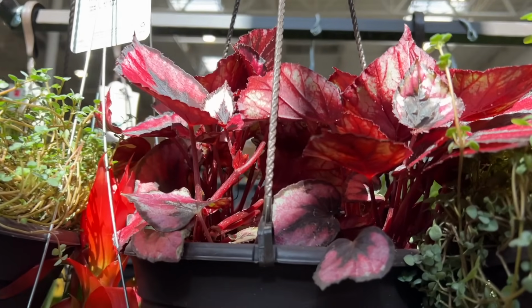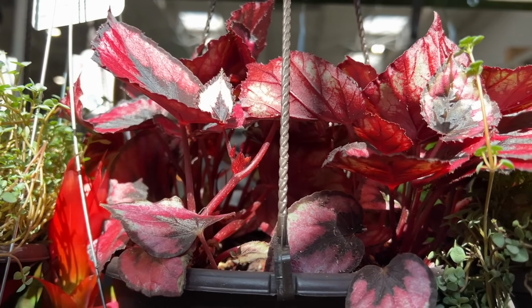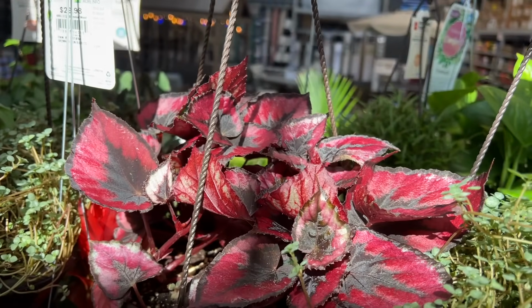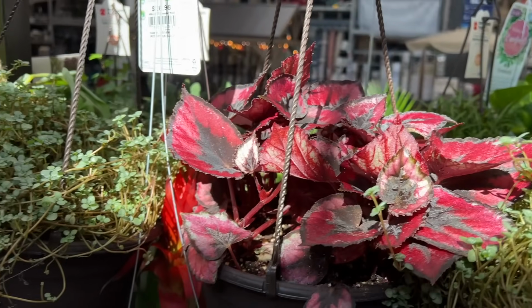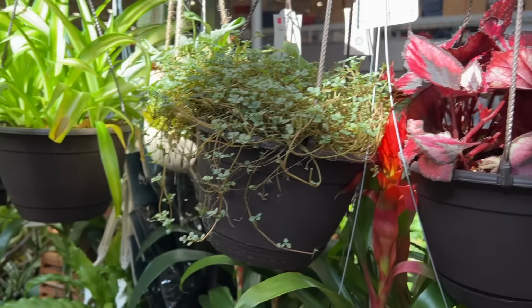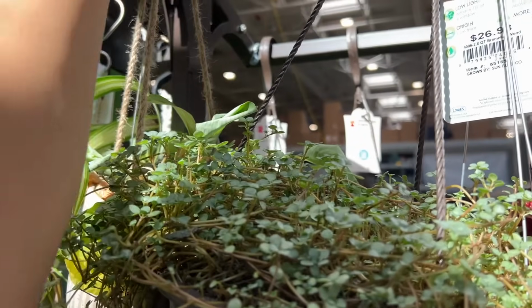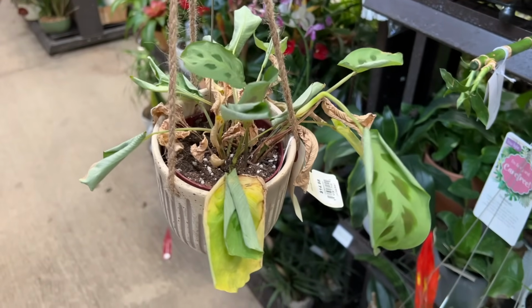And then this begonia, I just have to show it to you. It looks so beautiful with the sunlight. This location was getting a lot of light, and it's nice to know that these plants are doing a-okay and not under low light. Because there are some Lowe's locations that have windows, but it doesn't get any light through. Like it's facing the north side.